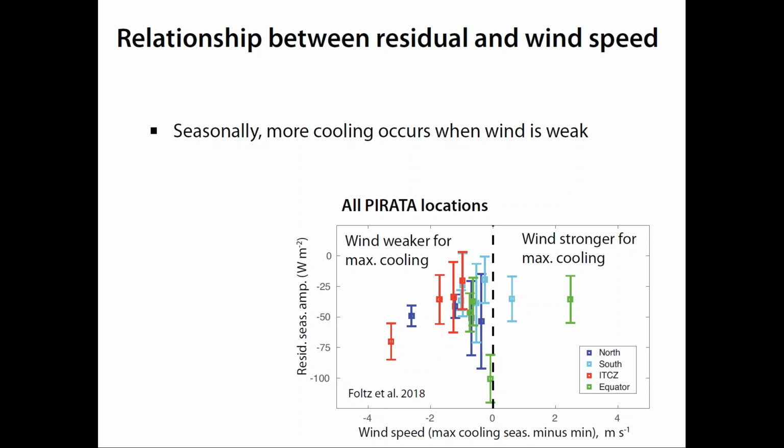If you look at the relationship between the residual seasonal amplitude, that's what's shown on the y-axis, so if you take the season with the maximum residual cooling minus when you have the minimum cooling, that's what's shown on the y-axis, and the x-axis is wind speed. Same thing, taking the wind speed when the residual cooling is strongest minus when the residual cooling is weakest. So what we find is that the strongest cooling actually happens for the weakest winds. So it's the opposite. You get more cooling when the winds are weaker. So it can't be the seasonal cycle of winds that's driving the cooling.